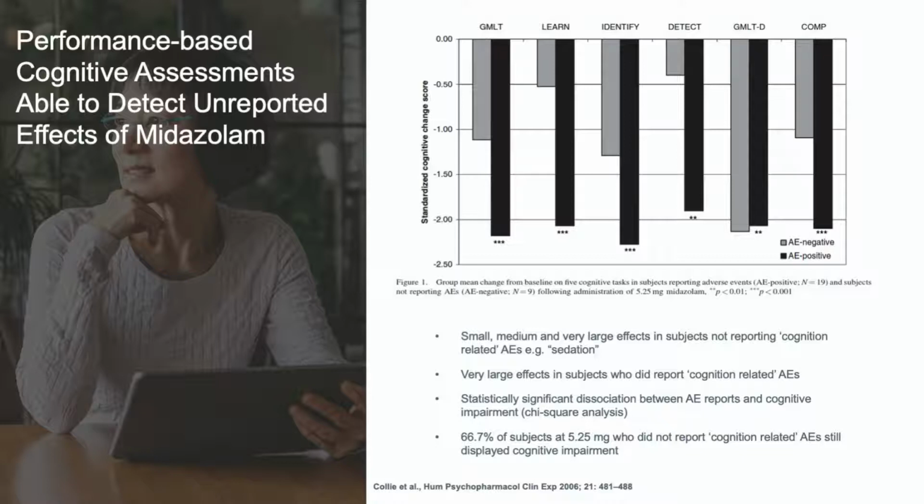For each of the subjects, the magnitude of cognitive change between pre-dose and 1 hour post-dose was calculated, and group and individual level cognitive outcomes were compared between subjects who either did or did not report cognition-related adverse events, such as sedation, following the administration of either 1.75 or 5.25 milligrams of midazolam. Effects of midazolam were apparent across several outcome measures, including psychomotor speed, attention, executive function, and learning and memory, but were also evident in self-reported adverse events.